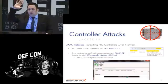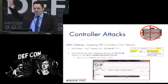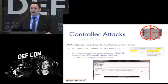HID released some tools for scanning to identify these things on the network. How many people here are physical security for a company? 2, 3. So you guys are just all pen testers. Nobody here is just trying to figure out how to actually defend against these things.